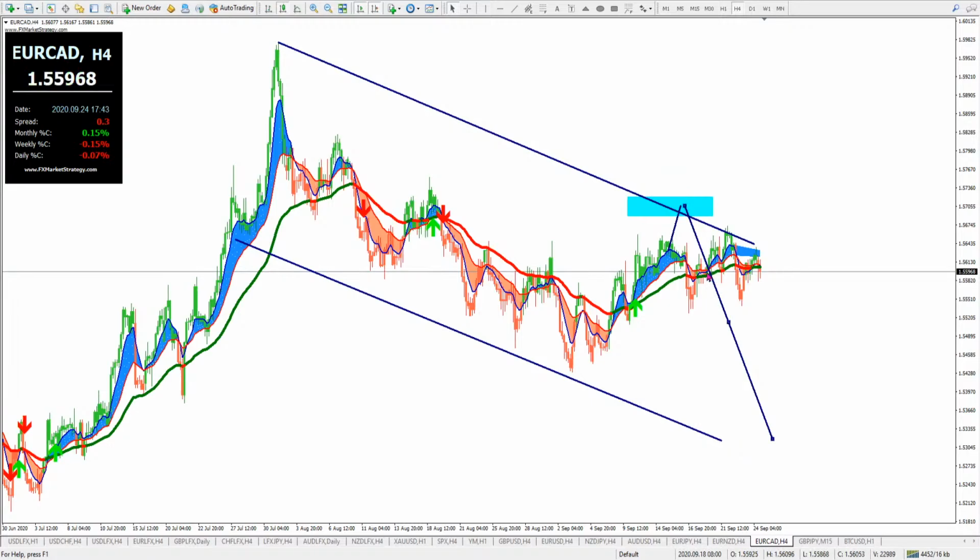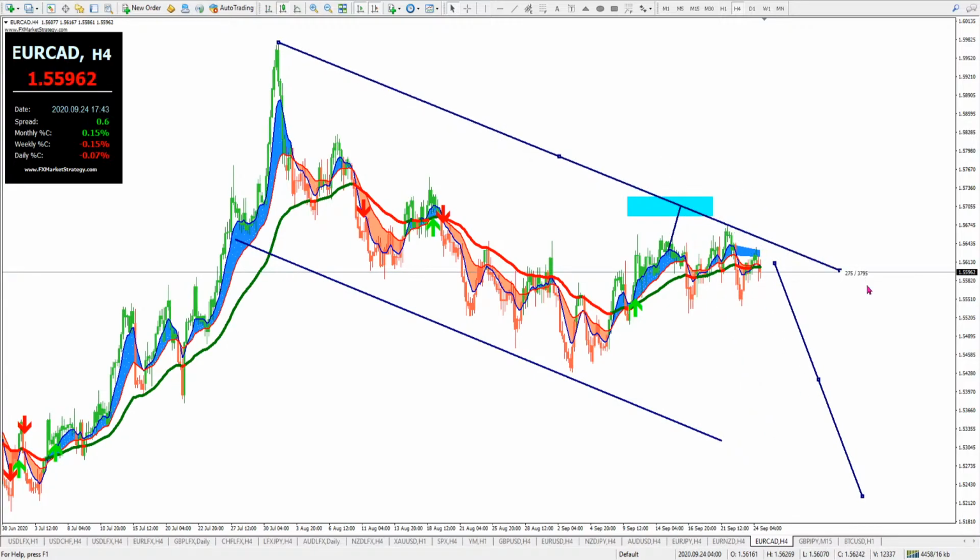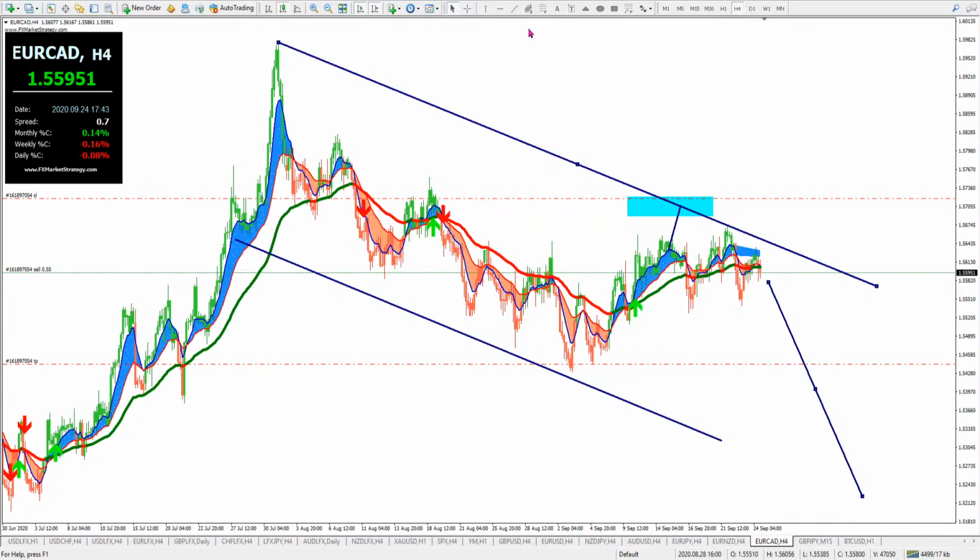EuroCAD now is a good sell, guys. See, this is exactly what we've been discussing. This is a good sell, so we're gonna be selling EuroCAD right here. Stop loss 100 pips or so, and target 150 pips, 1.5590 forward. And also 1% risk only, don't risk too much. Okay, this is the trade we have right now.